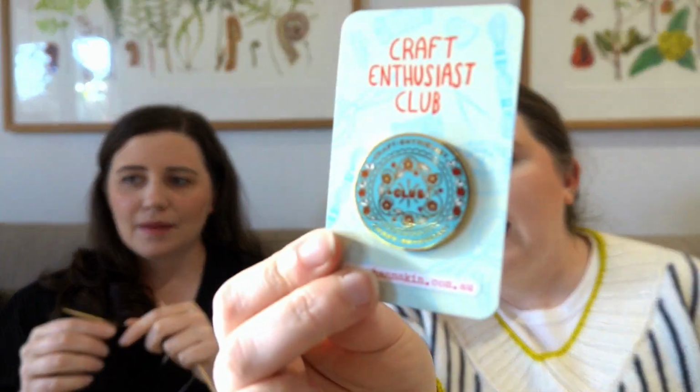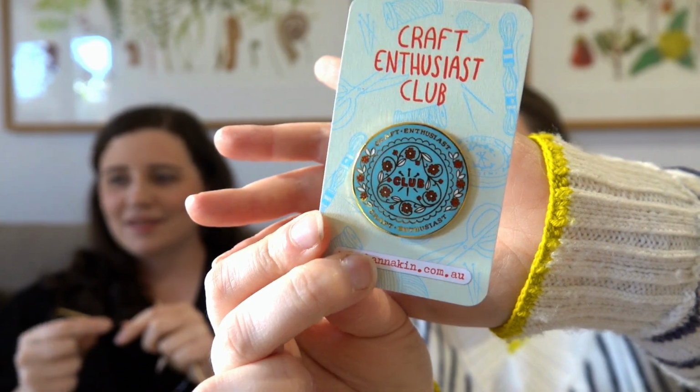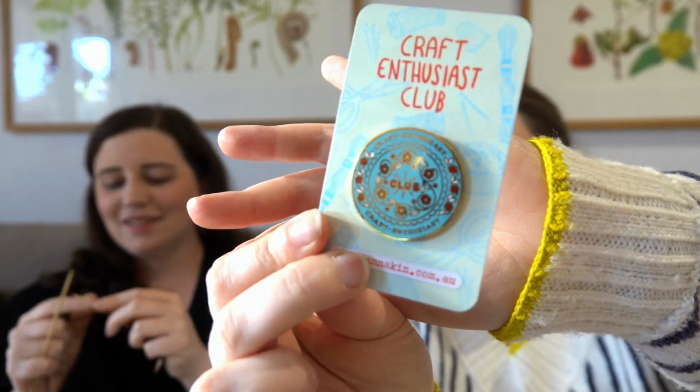But so, yes, I basically said $30 because I was thinking that would probably be one thing, or maybe two very small things. So I did manage to find two things. The first thing is this enamel pin, and hopefully it will focus. Yes, it has. I could not walk past this one, so it says Craft Enthusiast Club.